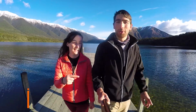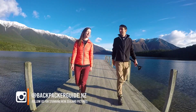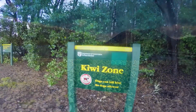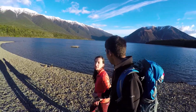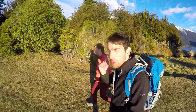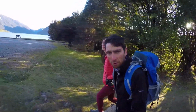But as with most spots in New Zealand, there is always a little bit more to explore than the obvious one, so we are on our way. Because the sun is going down, we don't really have time to start one of the hikes going from this area, but we do take the time to have a look just around the tree lines, along the edge of the lake as well, until we stumble upon another Lake Rotoiti Jetty.